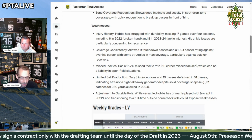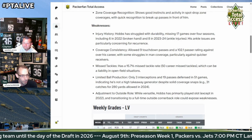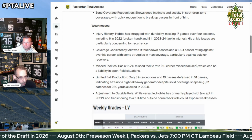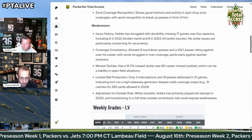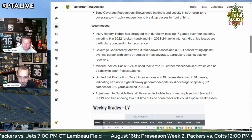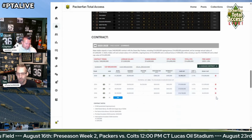I'll take that. That's one of those intangibles that doesn't show up on the stat sheet, right? How many times you weren't targeted because you're blanket covering your man. So I think it's important to take those kind of stats with a grain of salt. Yeah, completely agree. All right, moving along. He did have an interception last year as well.